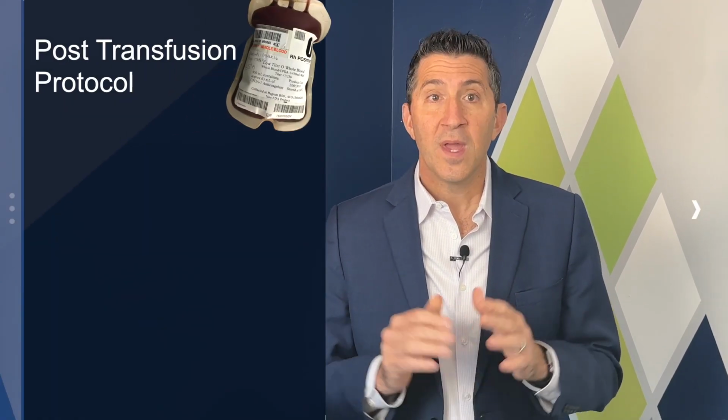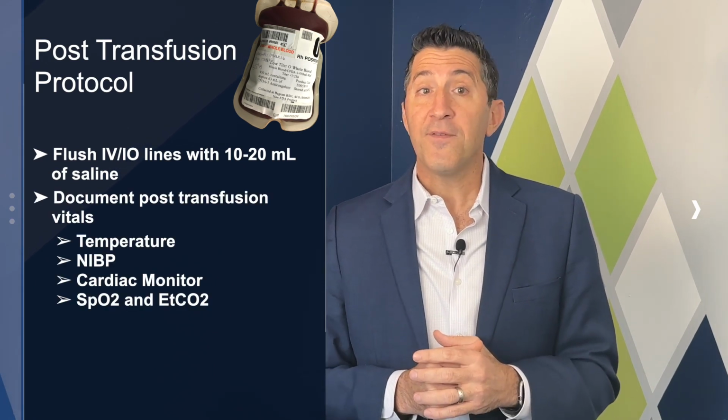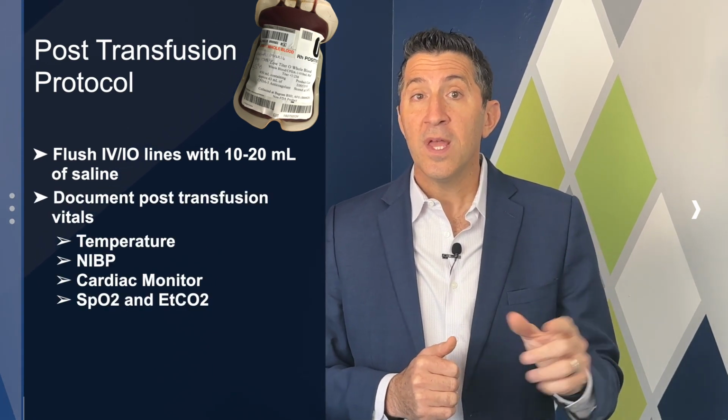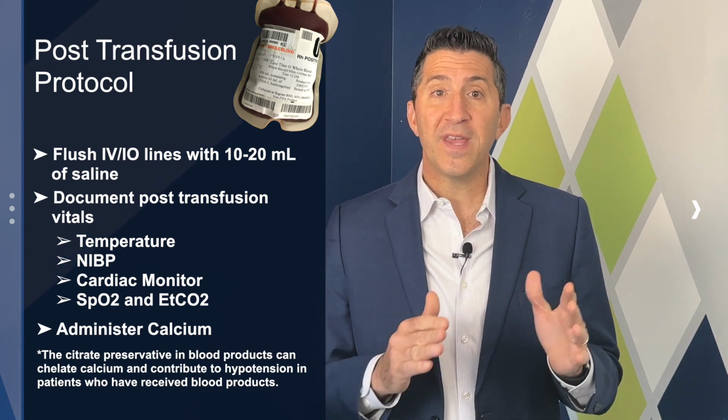Okay, let's discuss what to do after the transfusion, as these steps are just as important. Lines should be flushed with saline, vitals should be documented, and if the patient received multiple units of blood, they should receive calcium supplementation due to the presence of EDTA in the whole blood. Some agencies administer it, while others leave it to the hospital. More data on this is forthcoming.